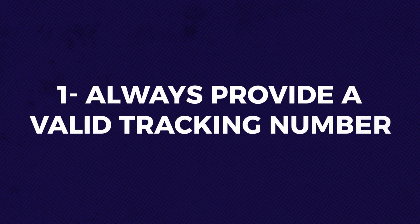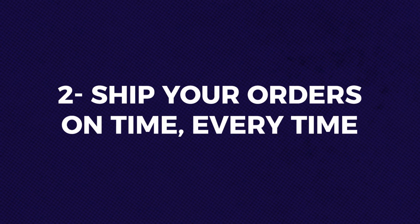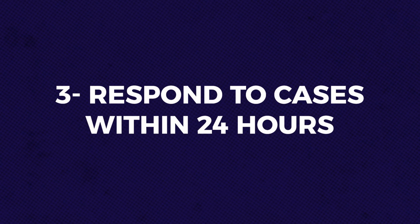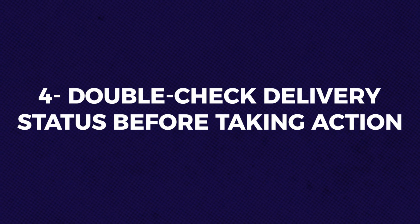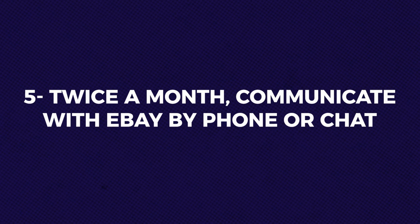Before we wrap everything up, let me just leave you with a few quick tips to help you avoid defects in the future, right? And here are the big ones. Always provide a valid tracking number. Ship your orders on time, every time, all right? Respond to cases within 24 hours. Double check delivery status before taking action. Twice a month, communicate with eBay by phone or chat to close cases where there was no response from the buyer after the due date, as well as cases with tracking numbers that clearly show the product was delivered to the buyer's address. All right, just stick to these and you will keep your account healthy and your customers happy, which is a big deal.